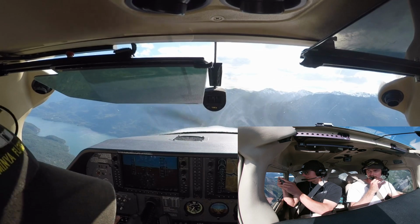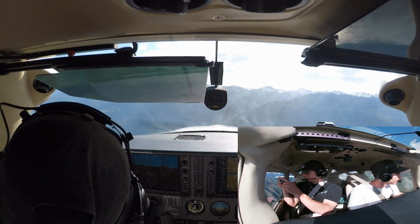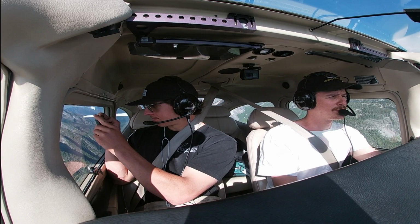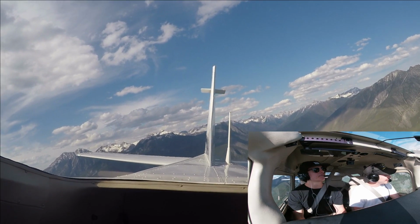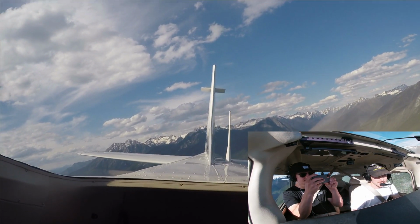Nelson has a really good dockyard there with nice restaurants, and then it's just a close walk to the town from there. 6,000 for this. Want to clear Castlegar Airport by, yeah, well, we just need to be about 5,400 for that. This is very nice.